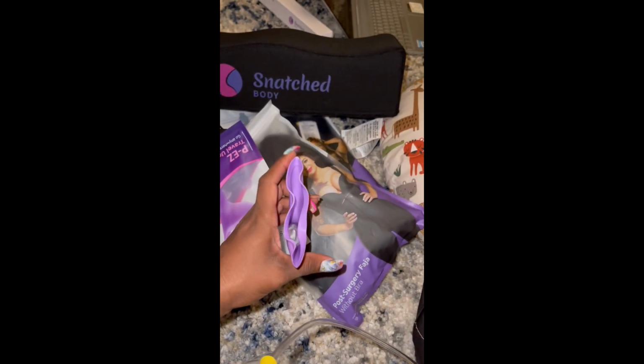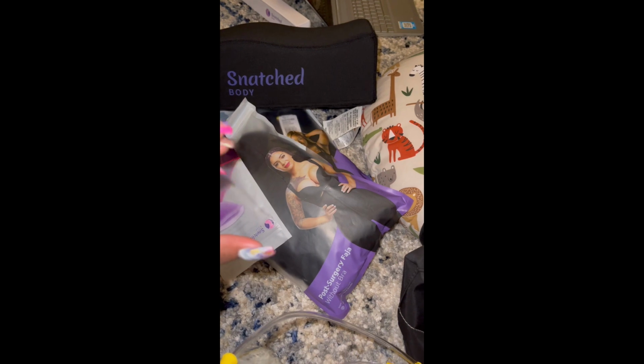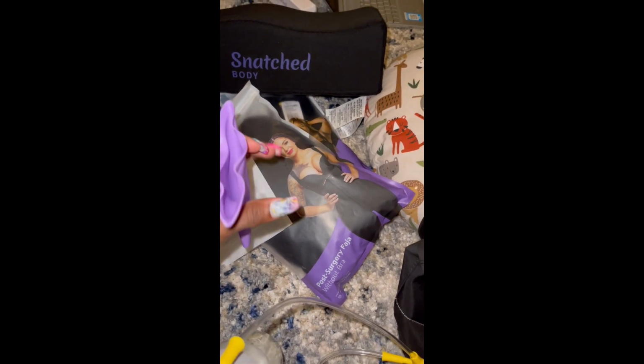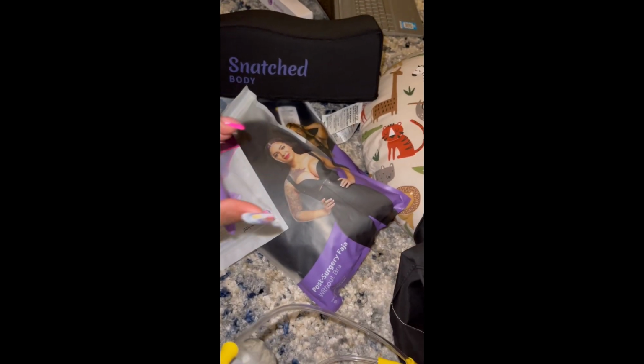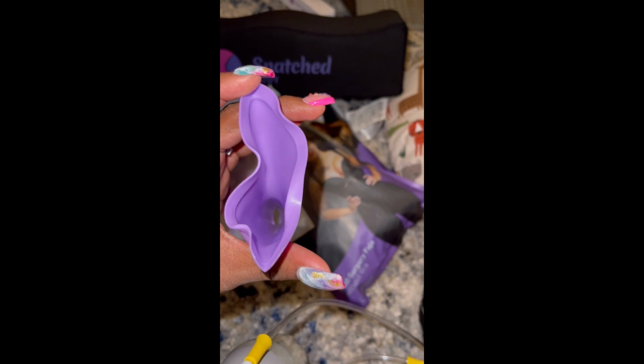So, yeah, this came in the package. Flimsy, really tiny. Honey, I might as well have got me a Coca-Cola bottle, sliced the bottom off, and used it versus having this. This is ridiculous. I'm glad I didn't pay a ridiculous amount for this, because I would be so pissed.